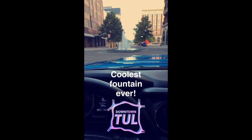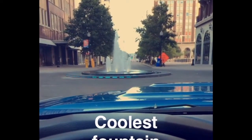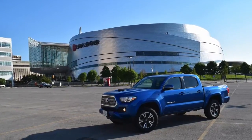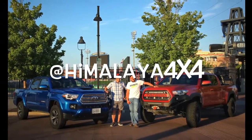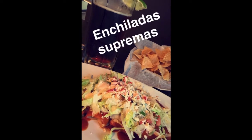This water fountain here is basically in the center of downtown and really unique with these rotating LEDs. Never seen anything like that before. Oh, and I got to meet up with Andrew. He was actually driving back with his Tacoma from a summit meet in Colorado. So pretty cool. And those were some enchiladas that I had.